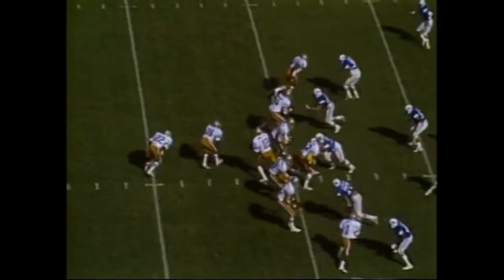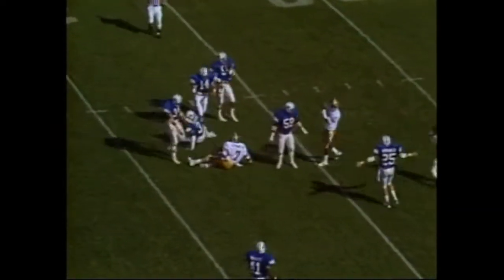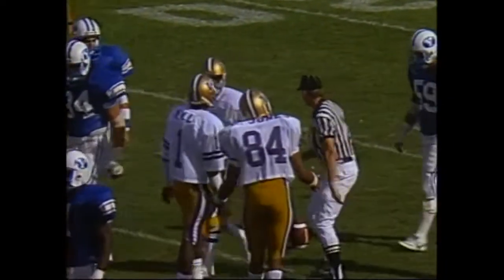First and 10, Washington. The ball at midfield. Washington's got to go upstairs with it, Jay. And they do on first down, and they complete it. No, they did not. The officials will rule that the ball went around in back of him. He did not catch it.